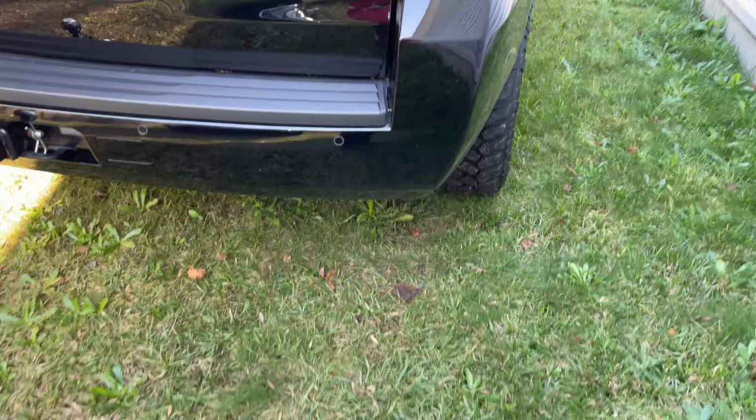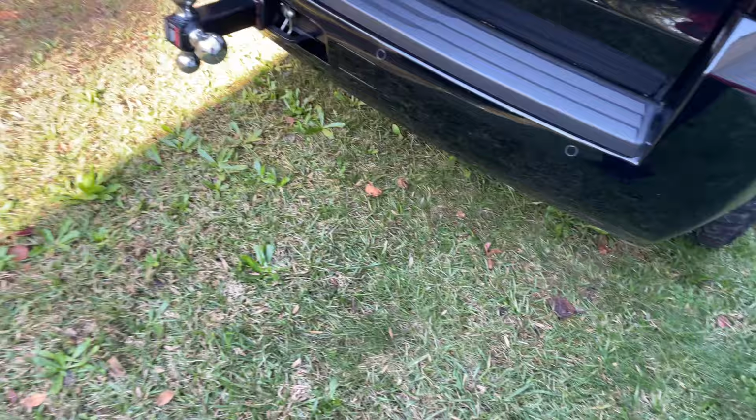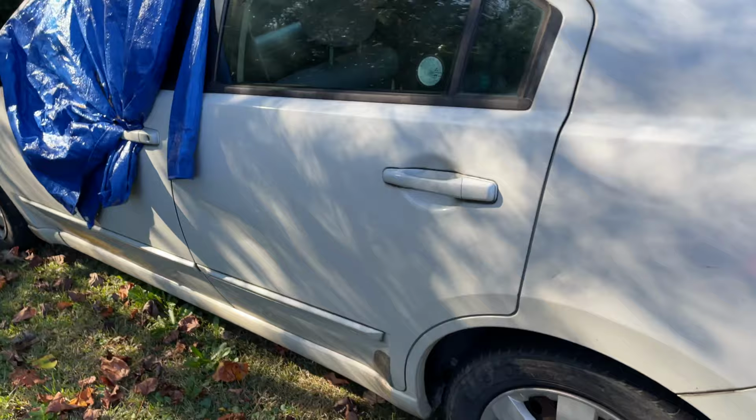Mamba, huh? Been a while. Damn, she sounds good. We'll have to take her for a drive today. Now, I want to come out here and see what this damn Mitsubishi's going to do. If it's going to start, or if it's going to be a royal pain in my ass.